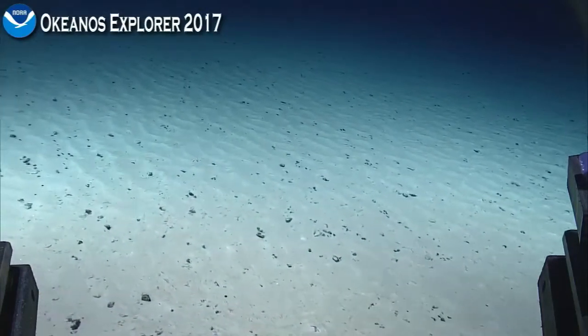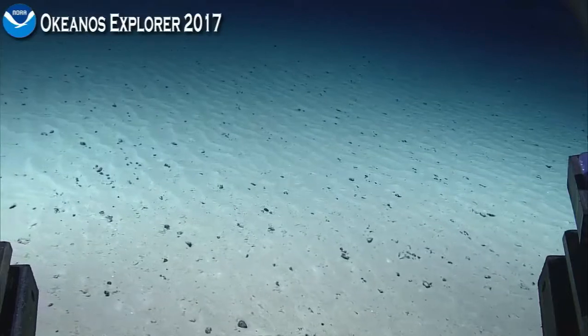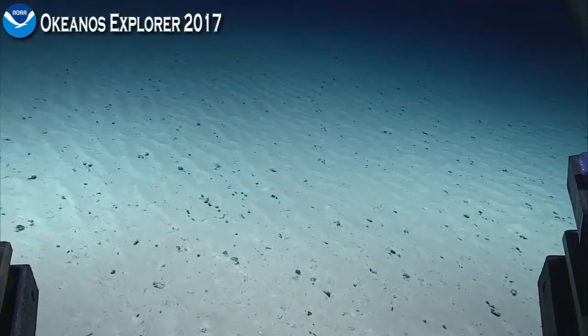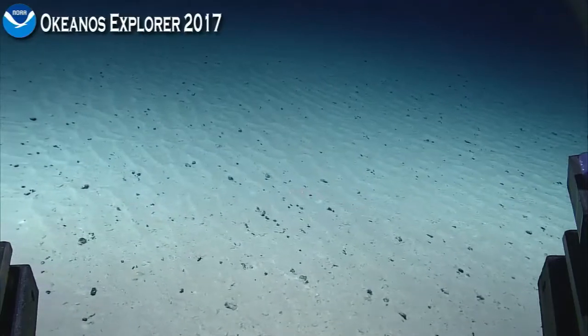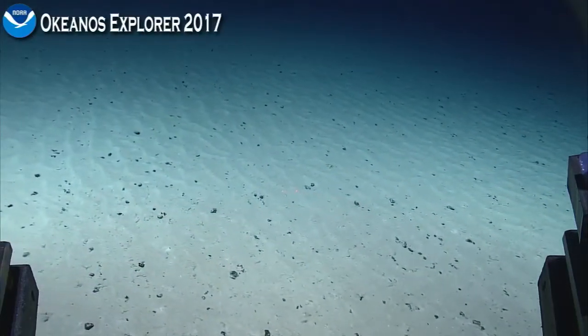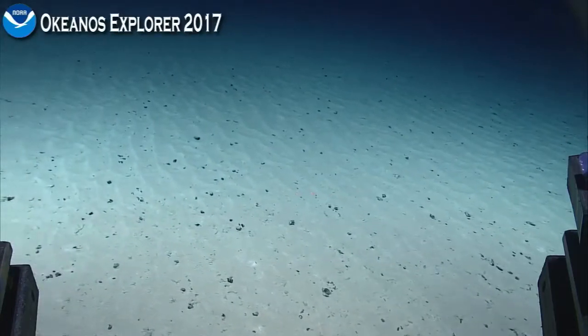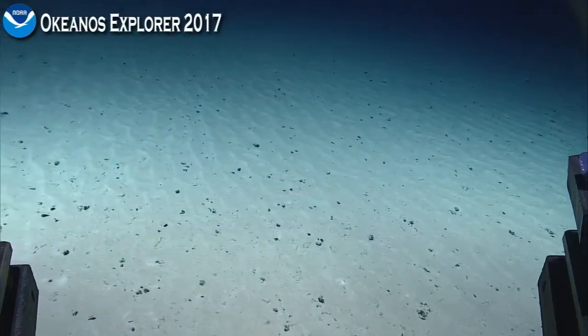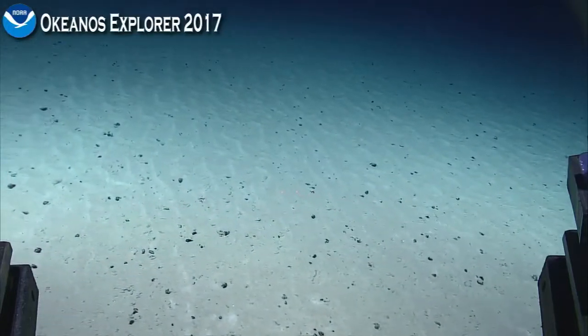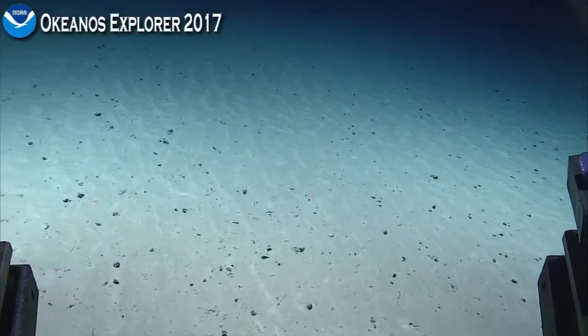Pilot, could we get the lasers on, please? Lasers back on. Copy that. Great, thank you. I'll try to be good about turning those off when we have a nice beauty shot. We always remind everybody that the two red dots you're seeing in the center of the screen are 10 centimeters apart. That's how we measure things down here and get an idea of their sizes.